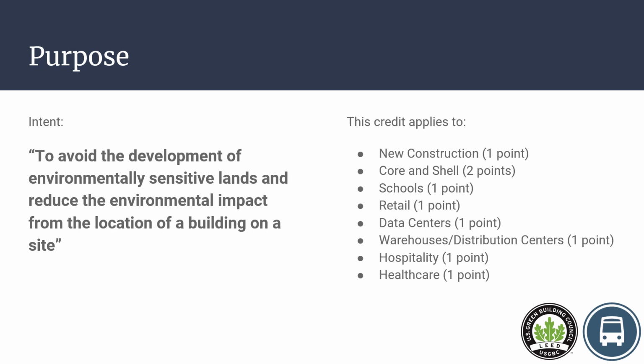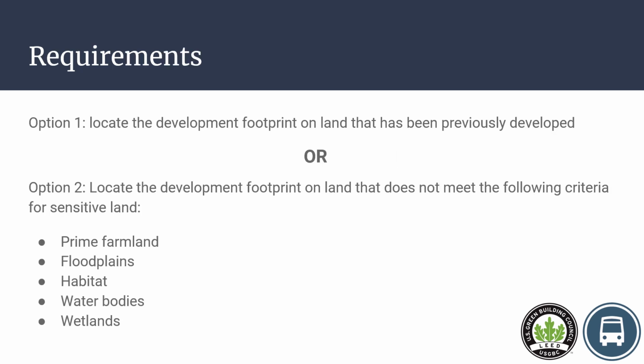It applies to many different sectors of construction, including new construction, core and shell, schools, retail, data centers, warehouses and distribution centers, hospitality, and healthcare. The LEED Reference Guide gives us two ways to achieve this credit. The first option is to locate the development footprint on land that has already been previously developed.